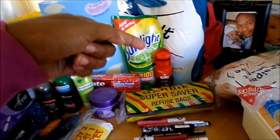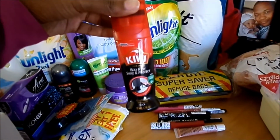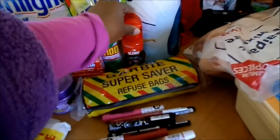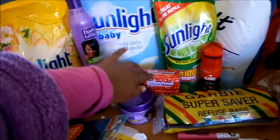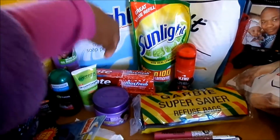And then some shoe polish, which you guys never see in our groceries, but yeah, we do buy shoe polish. This is especially for my boyfriend. I don't have shoes that need polish. Some garbage bags for our bin, and then extra toothpaste. This time we bought just two because we still have two unopened, funny enough.